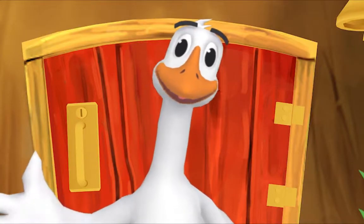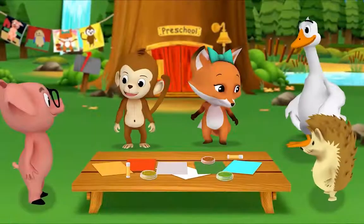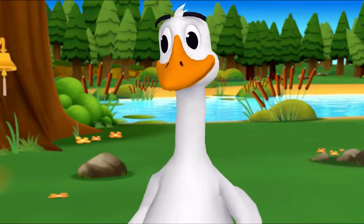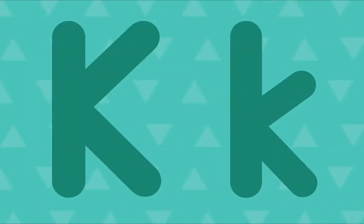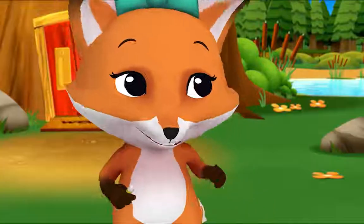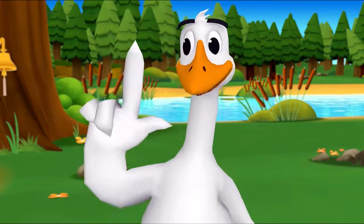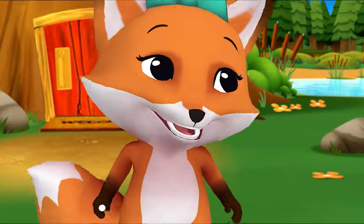Here's something we already did. Let's do it again. Yes. Mr. Goose, can we trace a letter? Absolutely. Let's practice making the letter K. Who can think of a fun way to do it? I know. Let's trace letters with a glue stick. Well, that sounds like a great idea. Fox, why don't you go first? Okay.